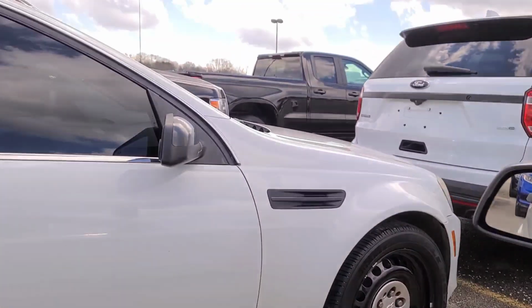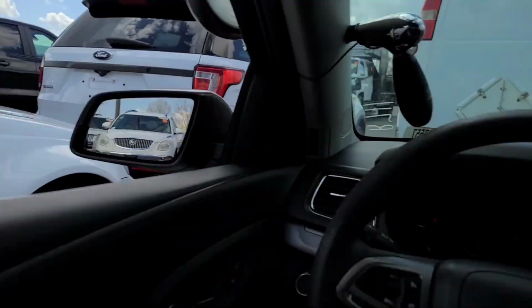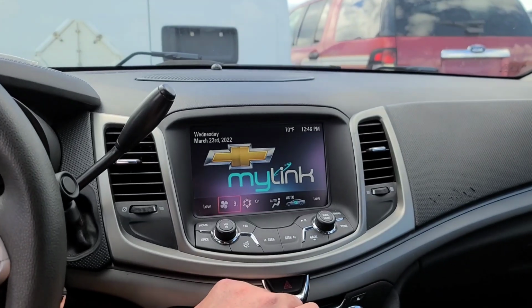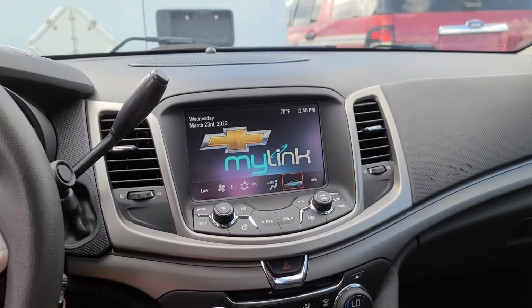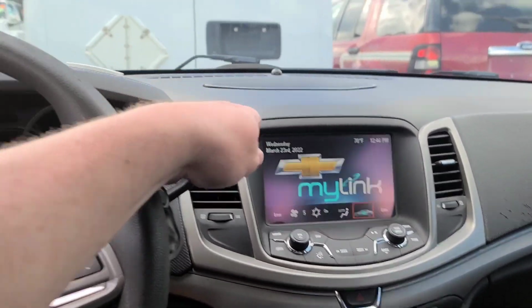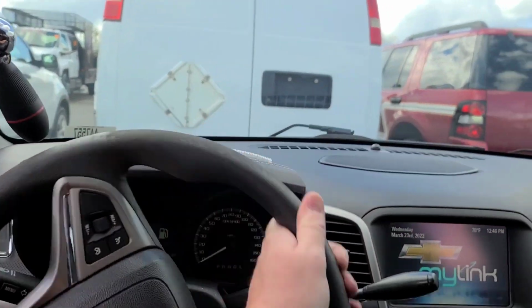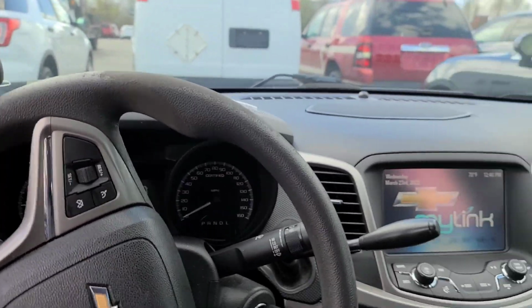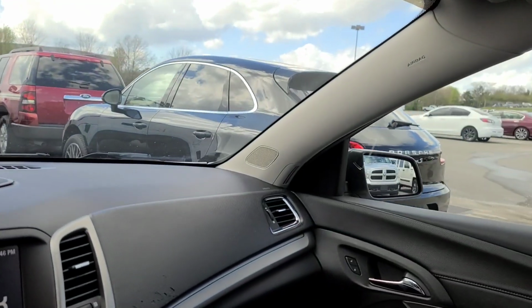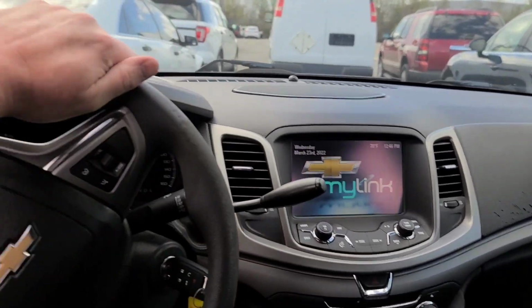They got two of them here. That one's a 12 with more miles. But I wanted to check out this one, and it has a little better dash layout. Let's take it for a spin. Try not to hit the Porsche Macan next to me. That is beautiful, a Macan S.